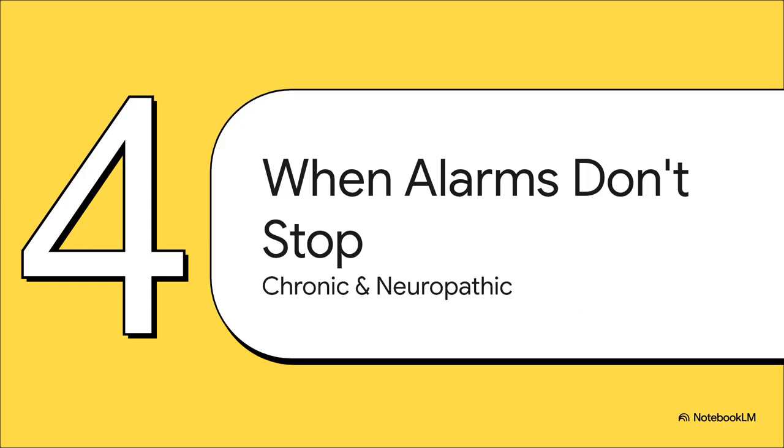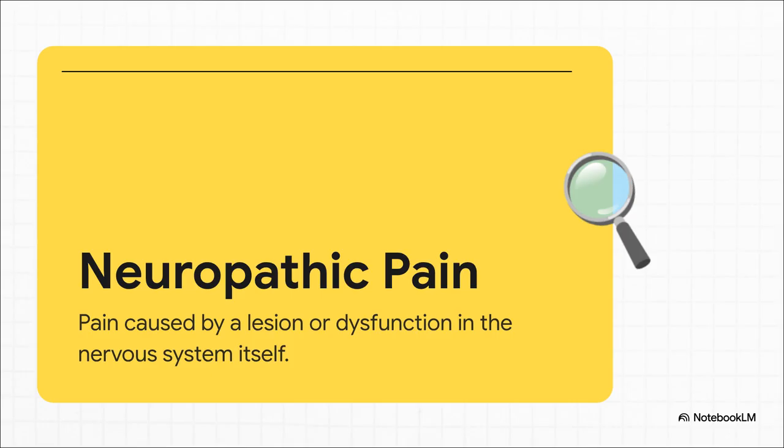This whole system is absolutely amazing when it's working the way it's supposed to. But what happens when the wiring gets messed up, or when that alarm bell just refuses to turn off, long after the danger is gone? This brings us to something called neuropathic pain. In this case, the pain isn't coming from an injury out in the body anymore. It's coming from a problem in the nervous system itself. The alarm system has become the source of the problem.